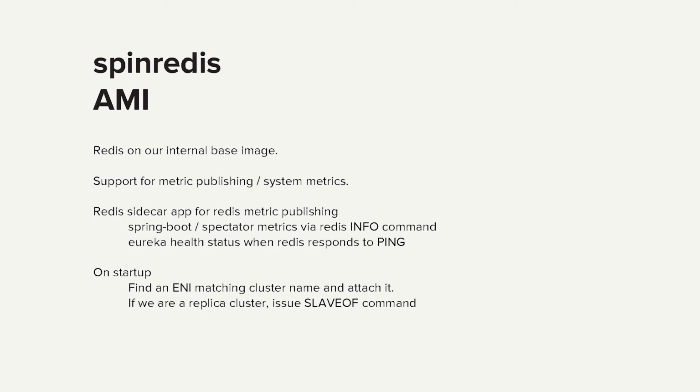And essentially what we've done is we've got a team that manages a base image that all Netflix software runs on. We have a vanilla Redis built on there. But this gives us insight via metrics publishing. We also built a pretty simple sidecar app that just monitors Redis by issuing the info command and exports those metrics out through Spectator so that they end up aggregated in the same way as all the other Spinnaker components do. We get a health indicator through Eureka, which we use, as long as the Redis instance is responding to ping.